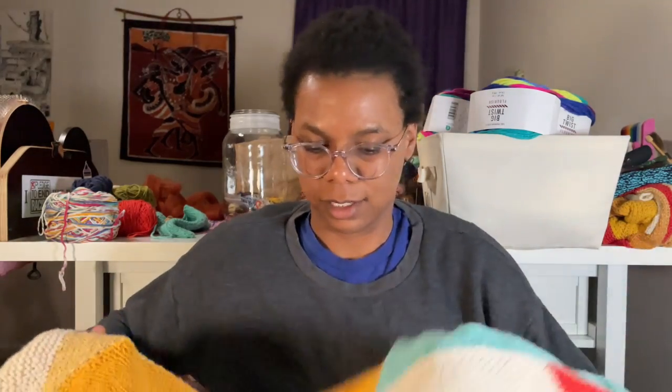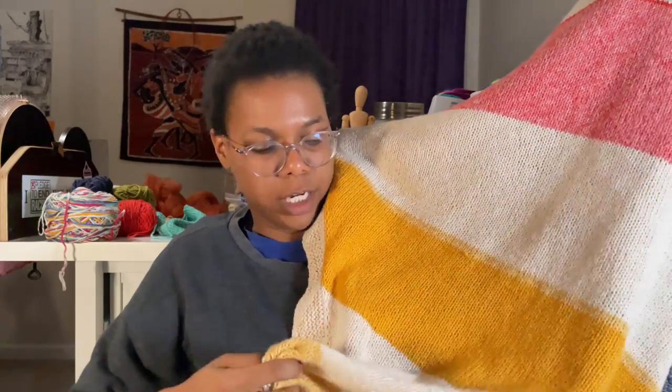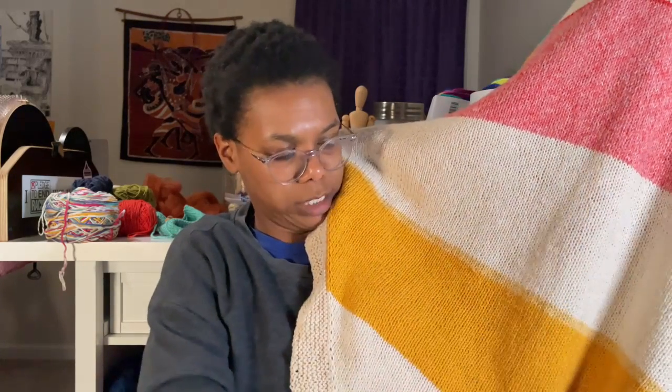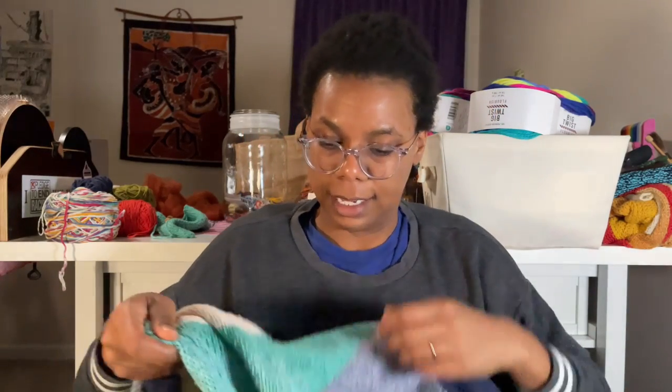Actually, next, this is probably the easiest pattern because I've done blankets like this. It's kind of like a corner to corner. You increase on one side, decrease when you get to the halfway point. Super duper easy. And I decided to just break up my warm and cool colors. I did the melange yellow, and I used all the solid yellow and then went into the melange. And then this was all the solid red I had left, and then went into the melange red and striped it with the neutral color.